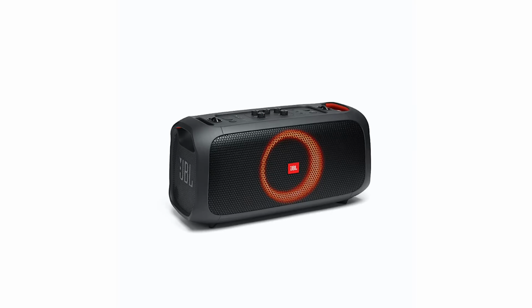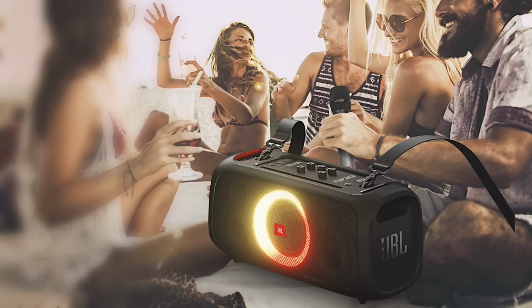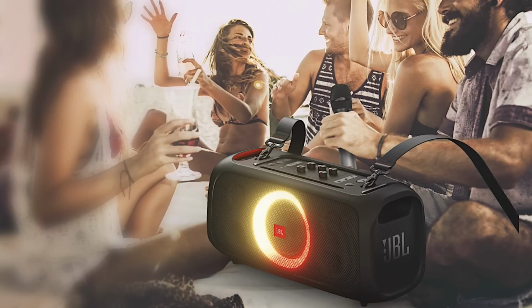But also, JBL has announced two new Partybox speakers. First off, there's the new JBL Partybox on the go, which is a 100-watt speaker with what looks like a single woofer and quadruple driver setup. Unfortunately, battery life doesn't seem to be this speaker's strong suit because this speaker has an advertised battery life of 6 hours. So definitely this speaker is not a replacement for either the Extreme 3 or the Boombox 2.